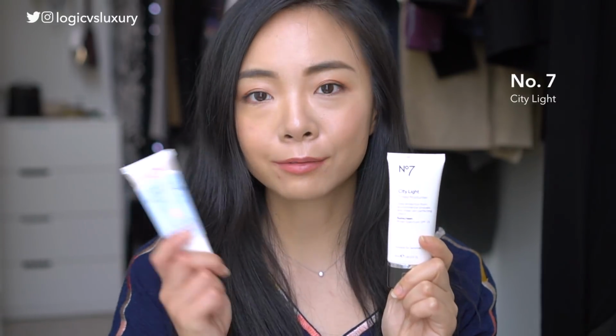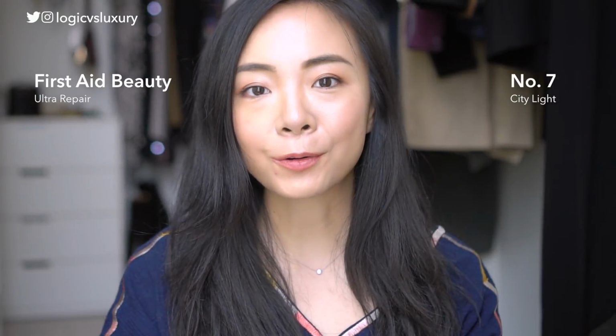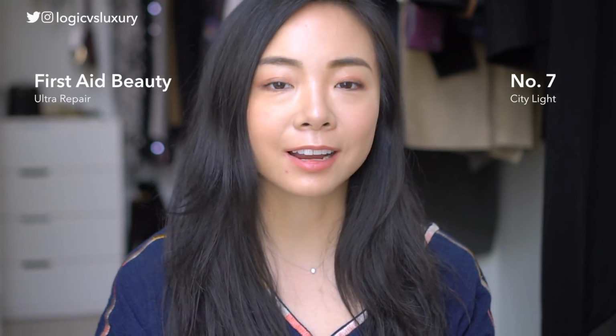Now today I'm actually wearing both of these tinted moisturizers. On the left side of my face, or in your video it would be your right side, I have the City Light moisturizer, and on my right side I have the First Aid Beauty Ultra Repair moisturizer. Both of them have a really nice natural finish. On top of it I'm also wearing a bit of powder, blush, and your standard kind of eye makeup. So both of these are primarily the only base that I'm using.